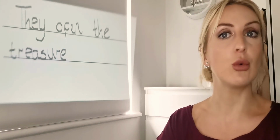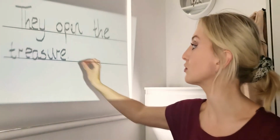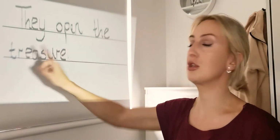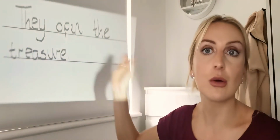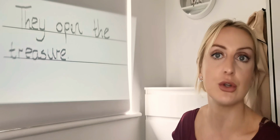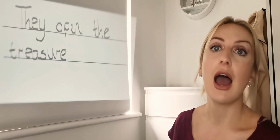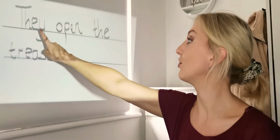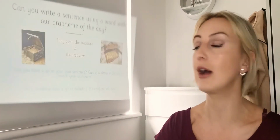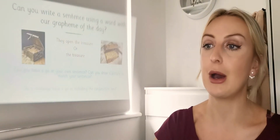And ending my sentence, I will need a full stop. Not a big football, not a big lollipop stick, just a little full stop at the end so that everyone can see it. So I've put my finger spaces in between my words. Yes, sentences can go on to another line, and I would continue on this one if I was writing another one. They do not need to go on a new line each time. I remember finger spaces, capital letter, my full stop, and I'm going to read through it to make sure it makes sense. They open the treasure. Fab. And I can check as well on here because Miss Johnson has put the right spelling on it too, which is on the PowerPoint.